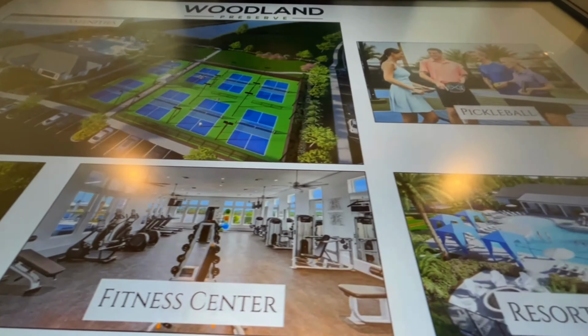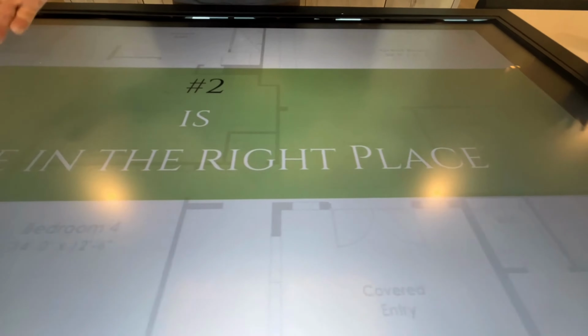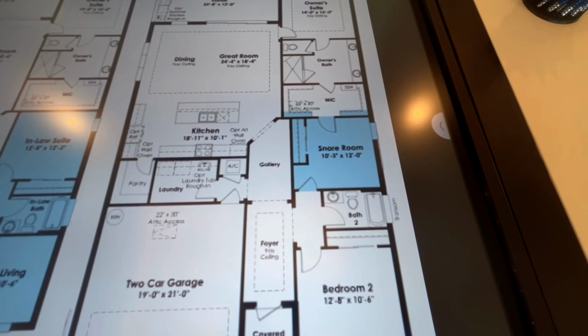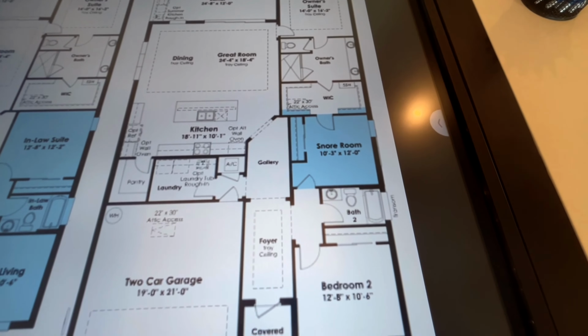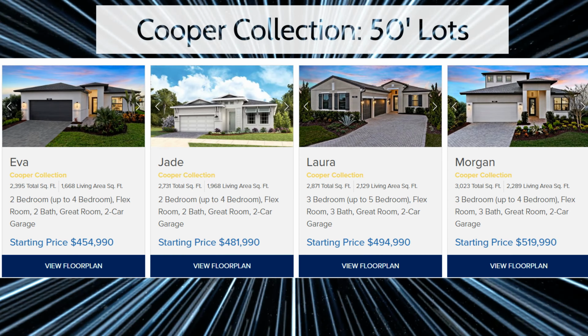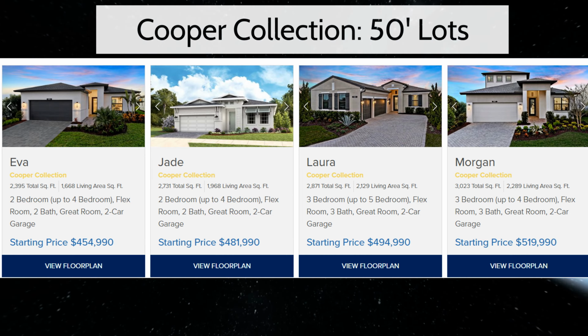So they're going to give you a great experience here, explaining what they have to offer, what their homes have to offer, how many floor plans they have, how many customizations they have for each floor plan. So all of this is going to be a really great customer experience for you. And they're going to offer here two separate collections of homes.